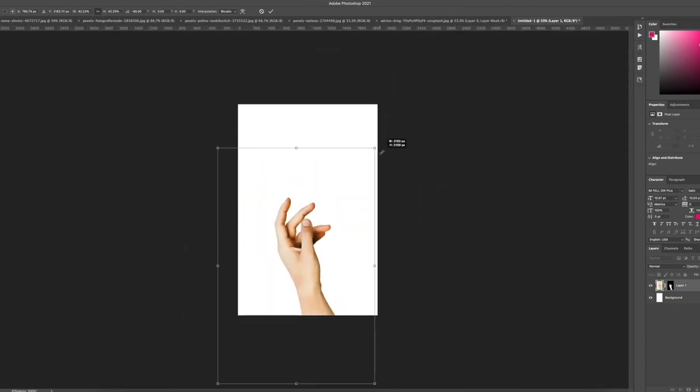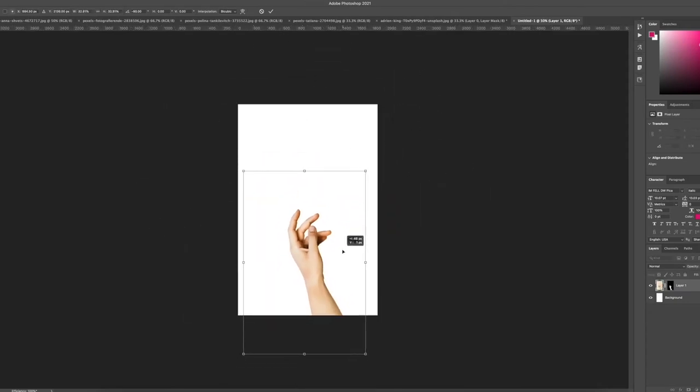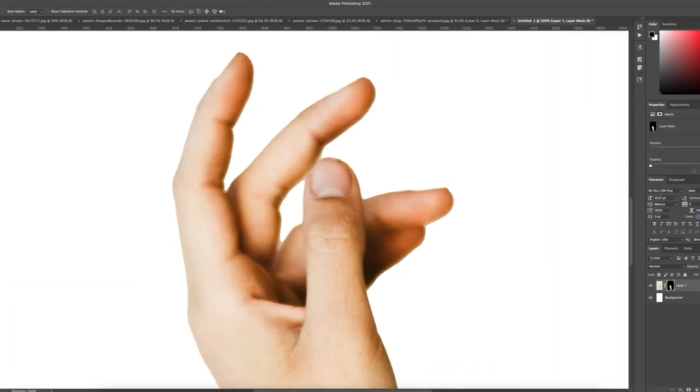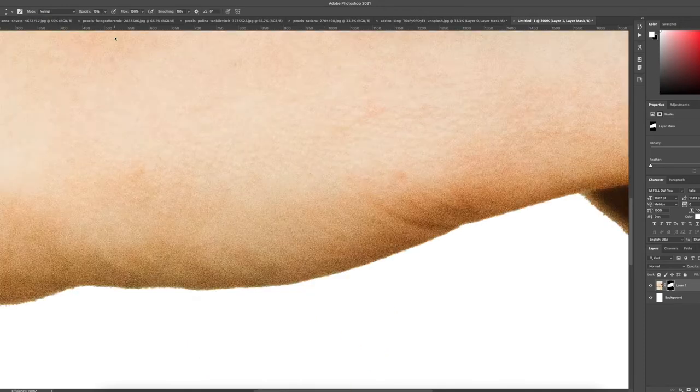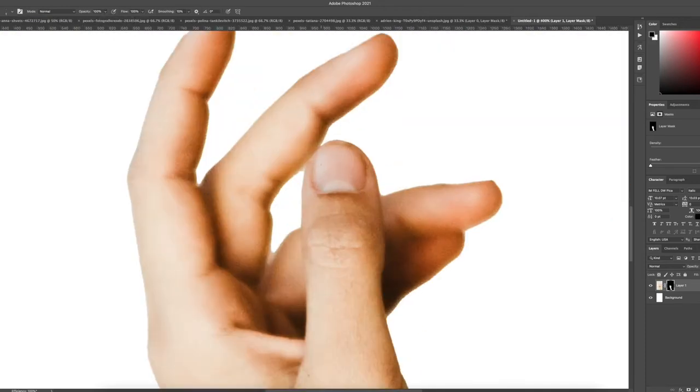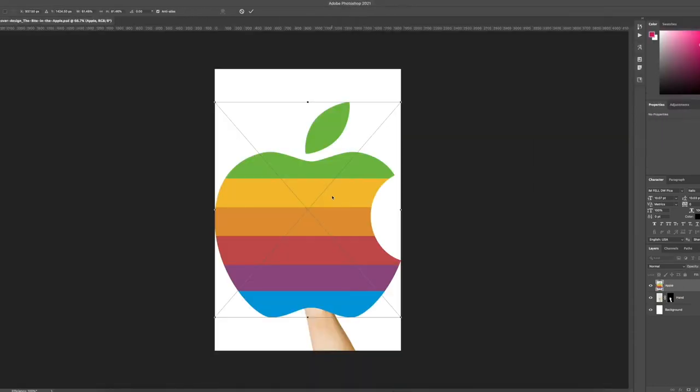I created a new document that was the same size as the book cover, which was 6 1/4 inches by 9 1/2 inches. I drag and dropped that photo of the hand with the mask into my new file. I also drag and dropped in the original Apple logo.